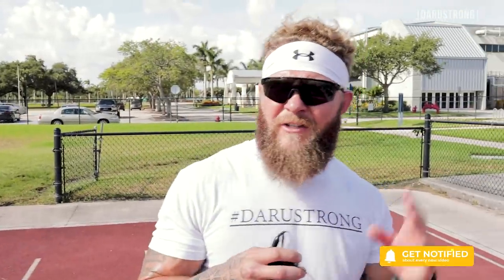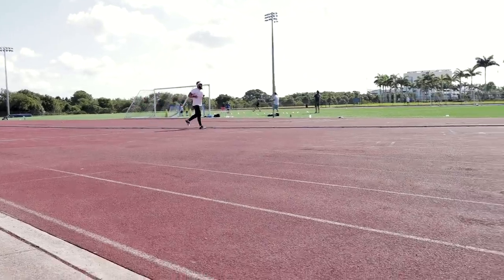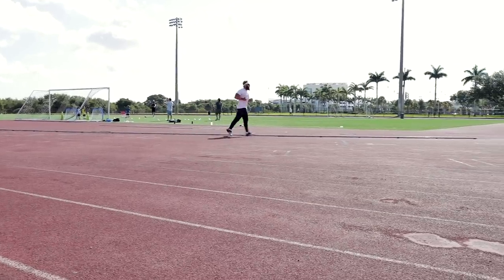And this is the second test that I did. First one I did was 6 weeks ago, so I'm retesting now. I'm going to go through a dynamic warm-up. I just did four laps around, so I did a mile around the track. Now I'm gonna go ahead and do my dynamic warm-up, and then right after that, we're gonna get right into the 5K test. Let's do it.